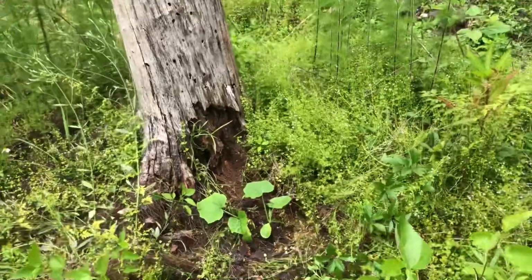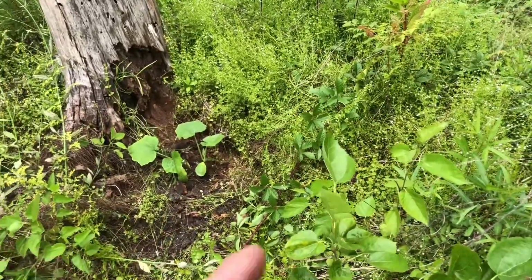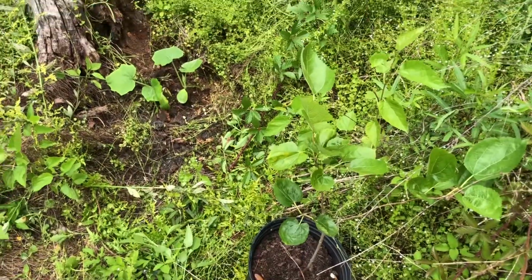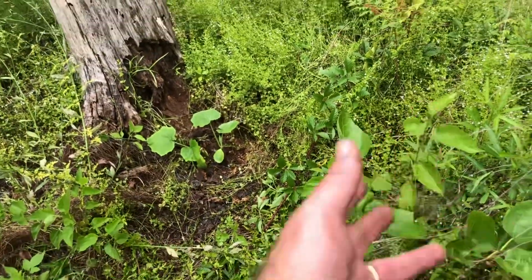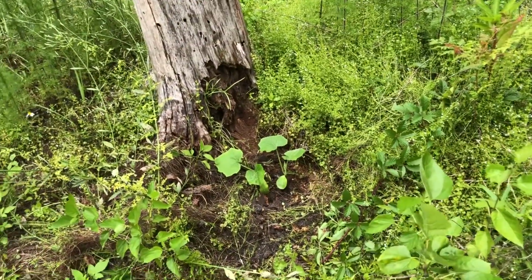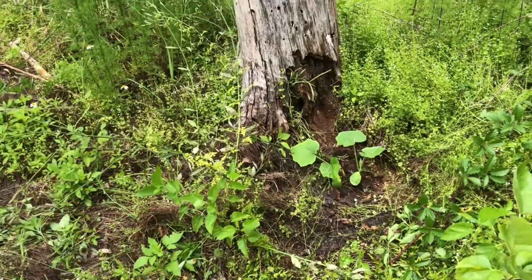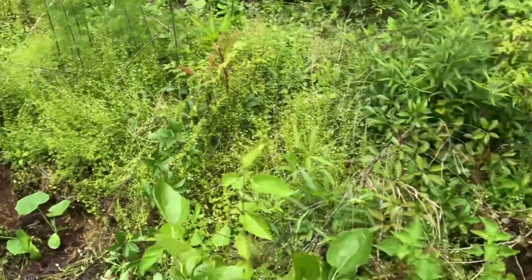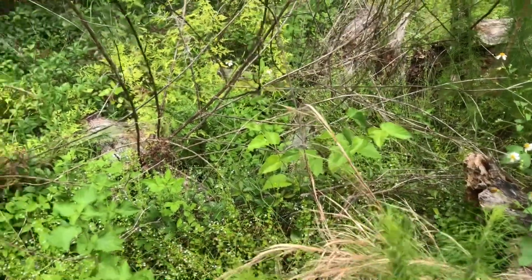mix and forget what's what. So we're gonna have to keep the name tag around. We'll probably pull these sooner or later and put them in pots and just give them to somebody like we did the last 5 or 10 or whatever we gave. And there's another one right there.